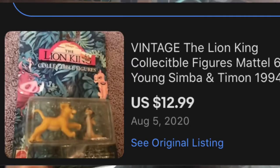All right, and Simba, you guys were with me the other day when I picked this up for $2. Sold for $12.99 free shipping. I knew it wasn't big money, but it's just super neat.